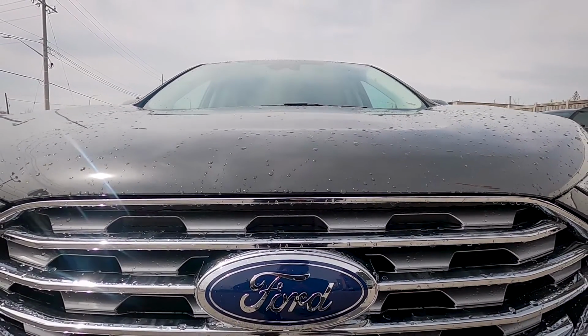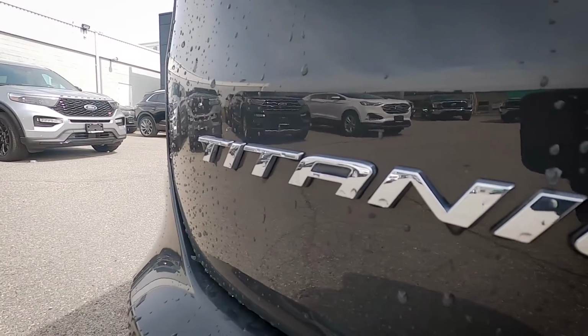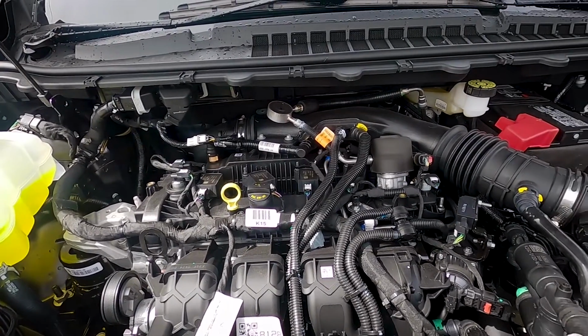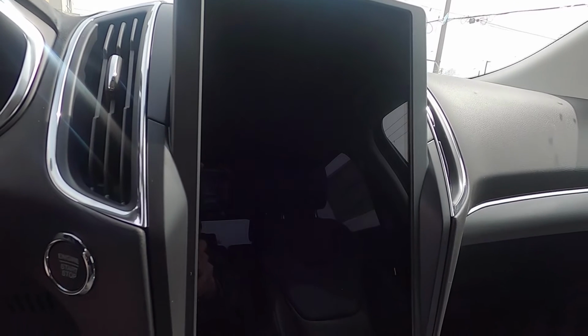This is the all-new 2021 Ford Edge Titanium. It's powered by a 2-liter turbo engine pushing out 250 horsepower. Now, we got some pretty amazing things that were upgraded inside of the 2021 model year. Most notably is the infotainment system, that Sync4 screen. I'm super excited to be sharing it with you today.